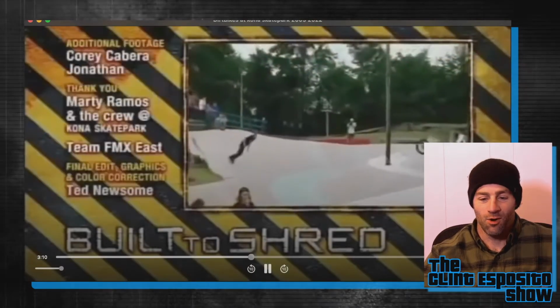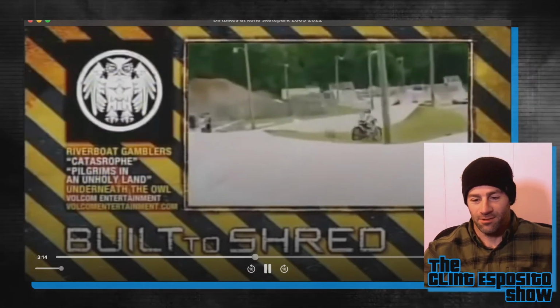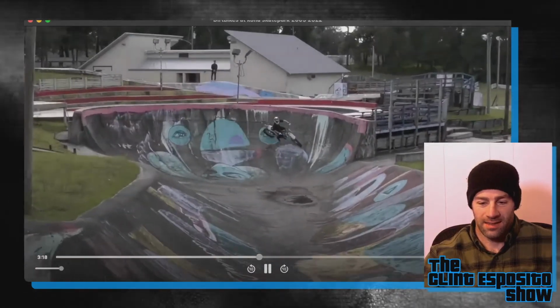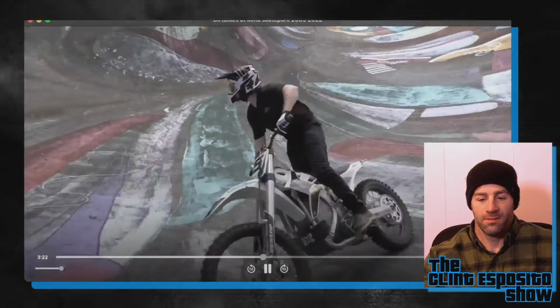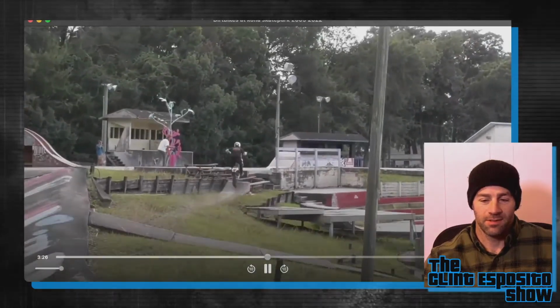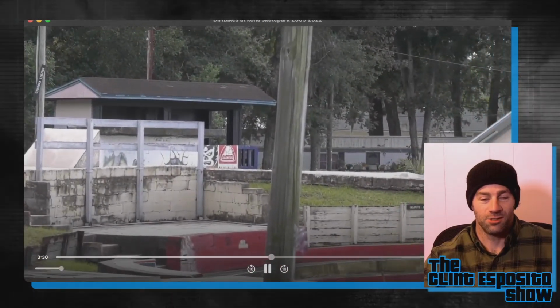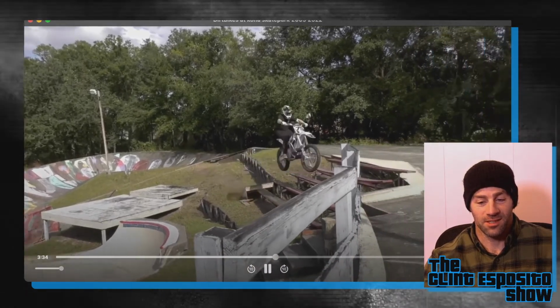Here's me jumping over Jeff King for a little Snake River. And then I think that's the end of me riding the stuff or comparing it, because the rest of this stuff I didn't really do. So we're just going to enjoy how gnarly some of the stuff that Josh does is.